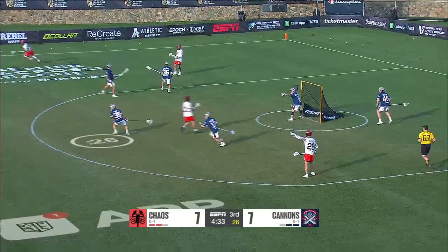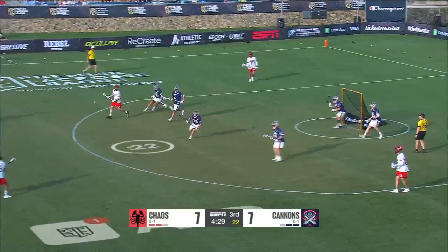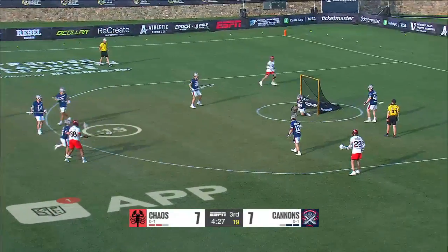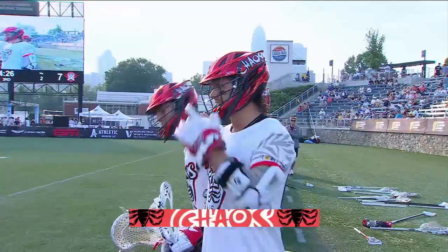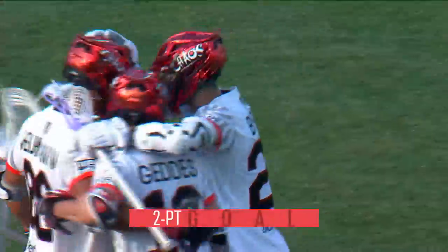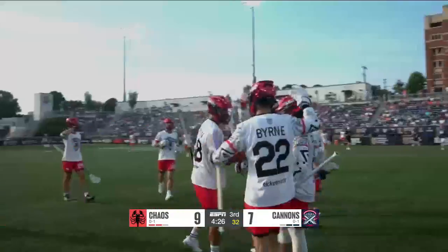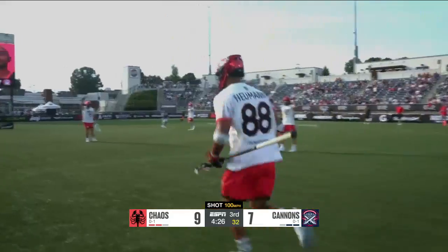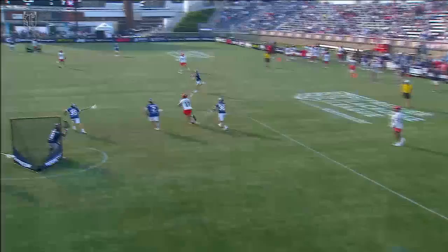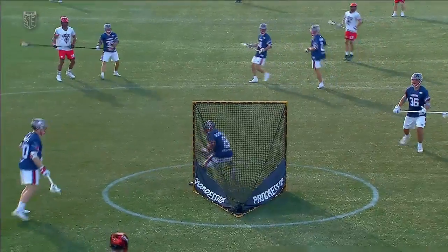Newman wants it. Newman wants it. He was open. They didn't see him. Newman's still open. Now he gets it. Newman fires. Goal! Jared Newman from the outside. Oh, he was calling for it. They finally found him. I mean, you can see this coming from a mile away. They had him, then they didn't have him, and then they had him again. You can see Rawl try to get there in time.